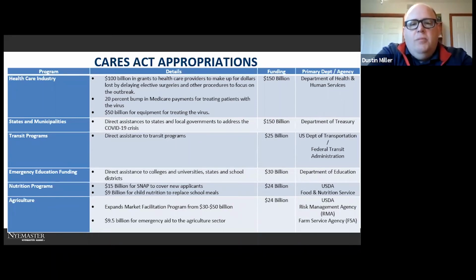And maybe of interest to people is an additional $15 billion to SNAP and $9 billion for child nutrition to replace school meals. That's a little unclear as to how that will be utilized. There are existing programs that maybe some nonprofits are utilizing around Central Iowa. But obviously, you can't put money into a school nutrition program if you're not having kids go to school. So how they're going to get to these kids that would have needs still kind of remains to be seen and is changing daily.